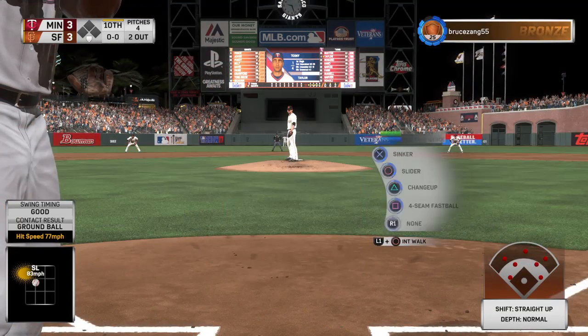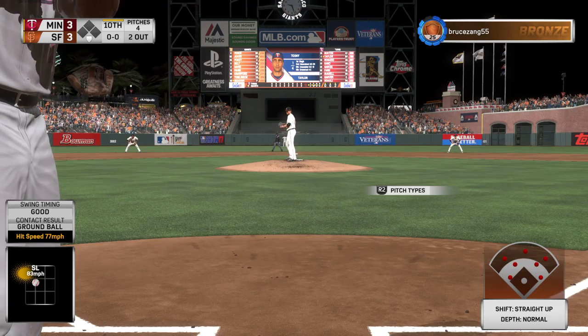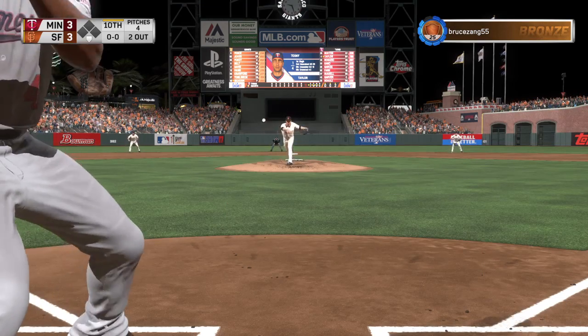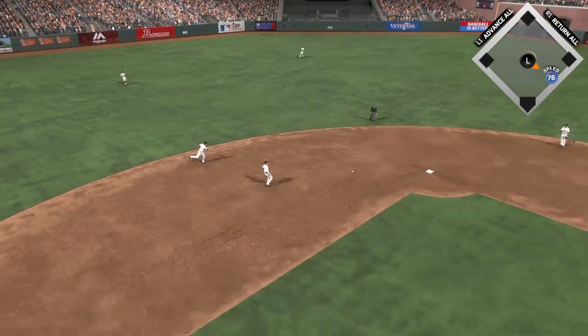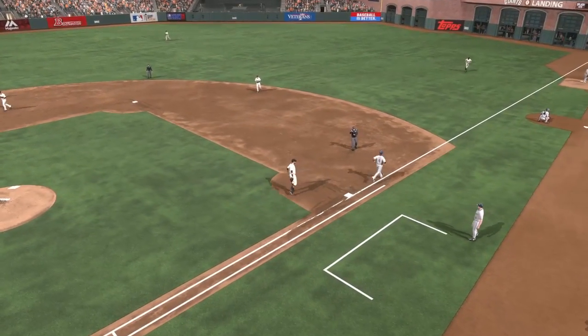Striding into the box, Michael Taylor. He got on top of one and was a ground out victim last time. Hit on the ground out to short. There is Crawford. Throw on to first gets him, and the side is retired.